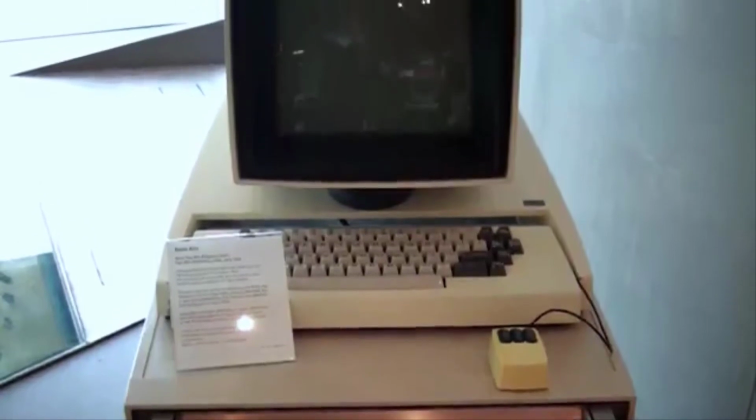Instead of filling up entire rooms like ENIAC, they were getting small enough to fit on tabletops. The Xerox Alto was the first computer that resembled the computers we're familiar with now. It was also the first computer to implement a graphical user interface that used icons, a mouse, and a window.